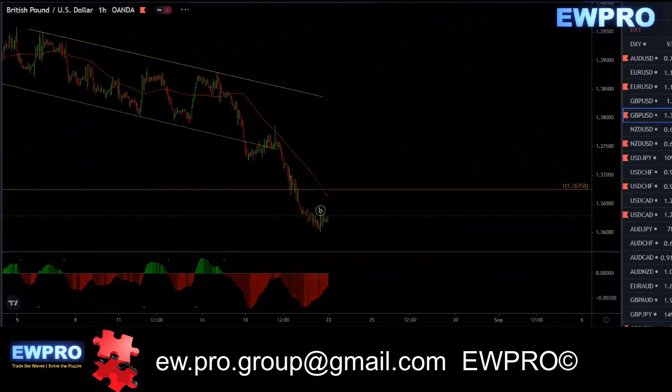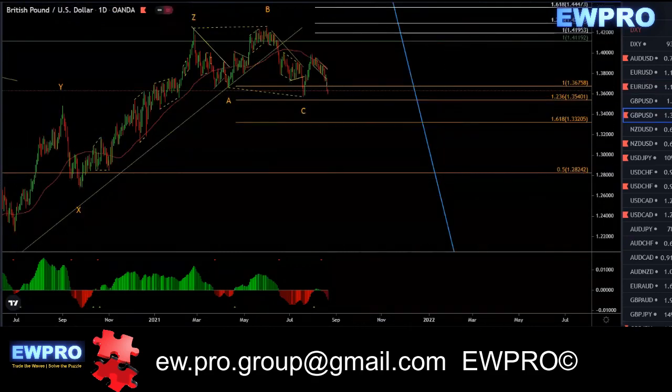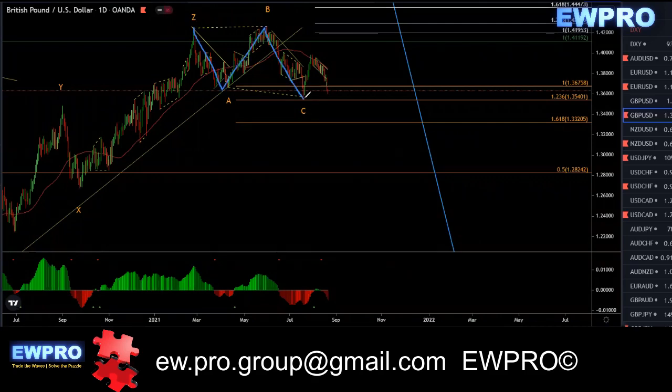Looking at the GU on the daily, so we got that A, B, C. Then we got this sharp move up here, and then we've nearly gone back and broken that low.